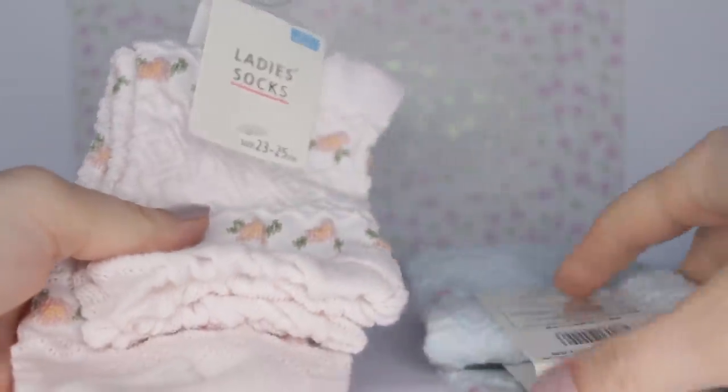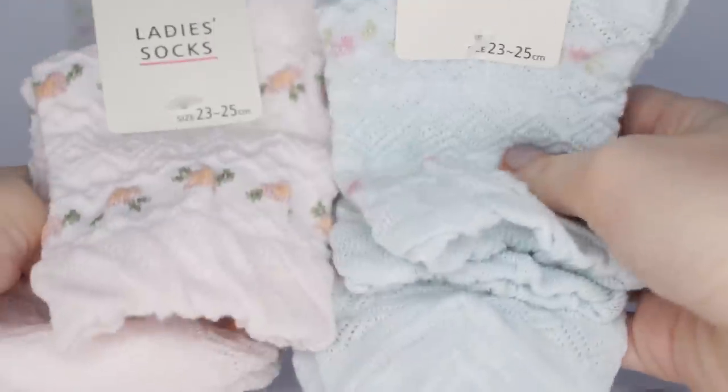So yeah, I got these ones in one Seria, and then we went to a different Seria and they had them in a blue colour. So I was like, yay, sock time.